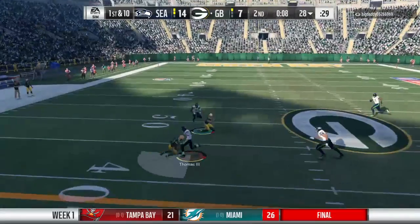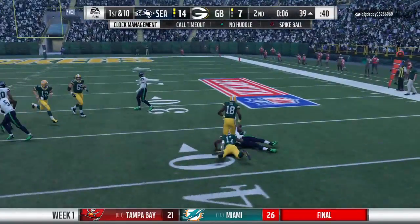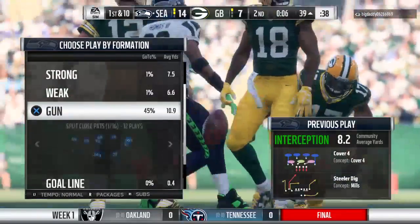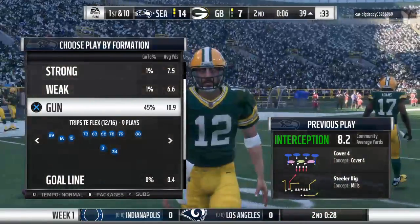A nice AFC West matchup. Looks for Nelson, and it's intercepted. Picked off by the all-pro free safety, Earl Thomas. And a potential turning point as they'll get the football in very good field position late in this first half.